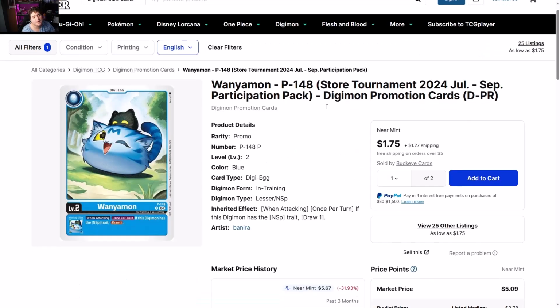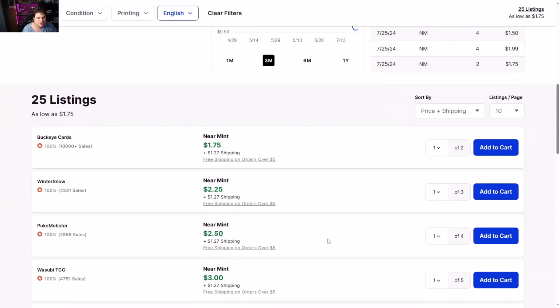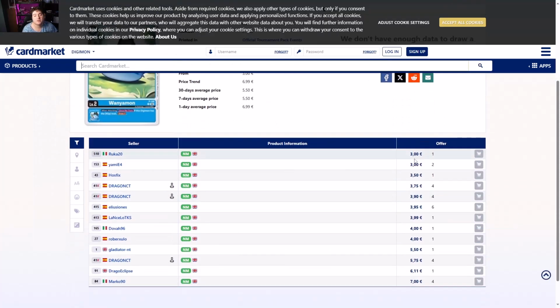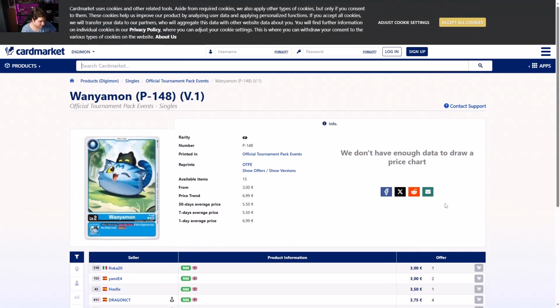Wanyamon, definitely pick these up. $2 a pop is not bad at all. This is a really good price. And I mean, especially if you're going to plan on playing Nature Spirits, it's a good pickup. Europe side looking like €3 to €4.